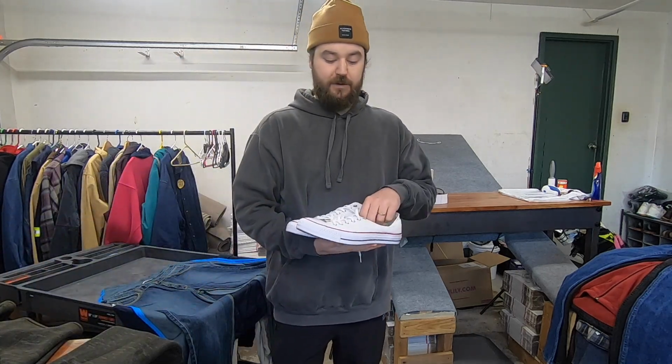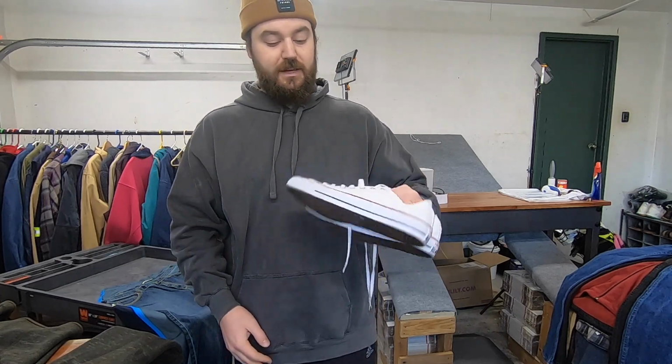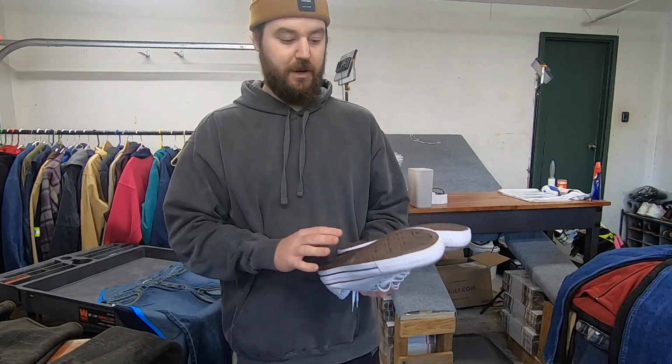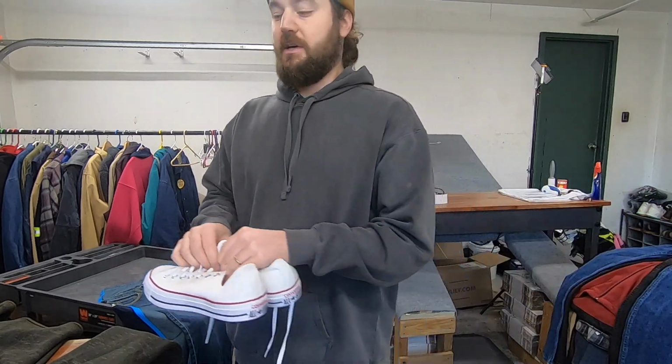And here are a pair of Converse. The all whites is a style that never goes out of style, so it's a really nice color. And also these look like never worn. There's a little dust on the toe, but where you would actually wear them, there's no wear whatsoever. So just based on condition, takes no work at all. So those are really the only shoes I'm picking up these days, as it's no work.